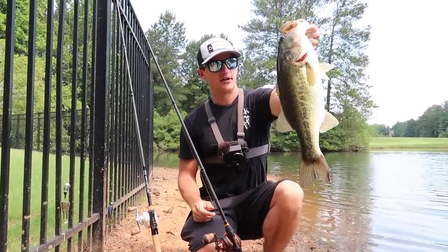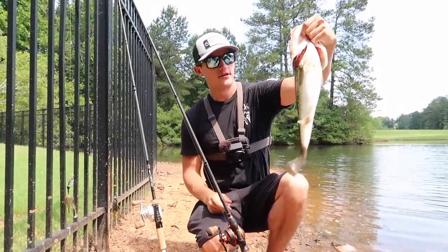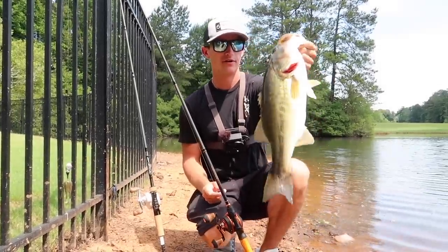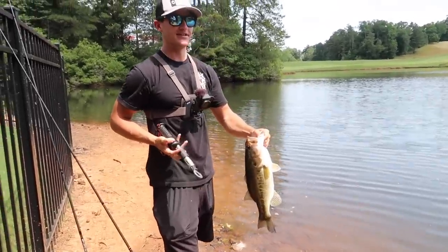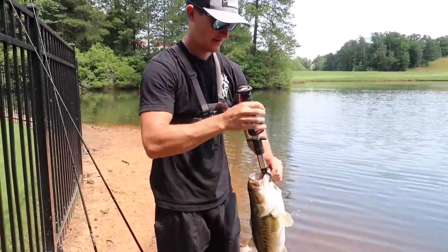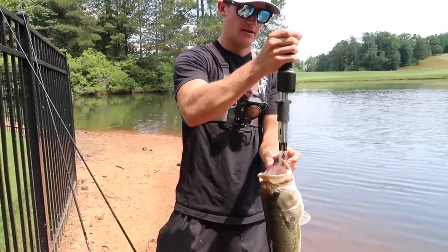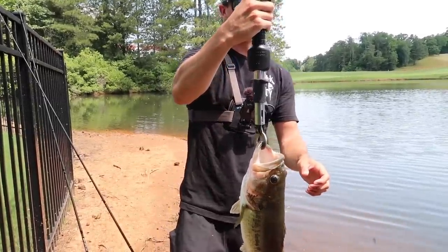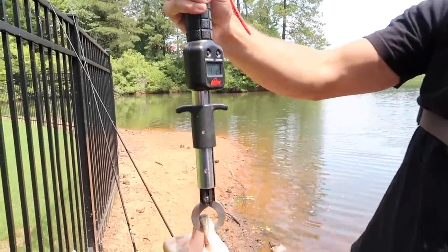That is a beautiful fish right there. You have a scale, don't you? You might as well weigh him. Yeah, we got one. I'm thinking he's probably 3¾. I don't know if he's quite 4. It's gonna be close. You think? Yeah, it looks like a 4 to me. Dead on. 4 pounds, 2 ounces. Oh, look at that.